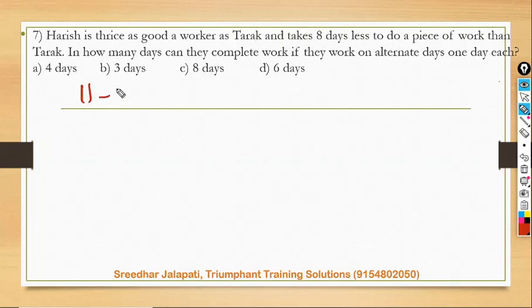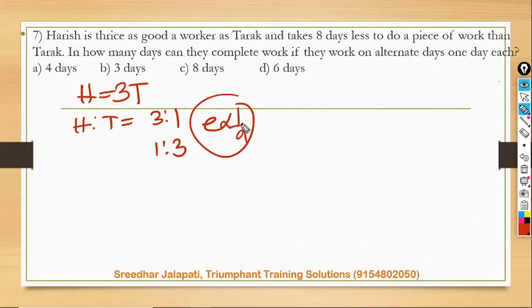Given Harish is 3 times as efficient as Tarak. So the ratio of their efficiency, that is Harish to Tarak, is 3:1. Then the ratio of their times taken will be 1:3, because we all know efficiency is inversely proportional to days, or time taken. And we are also given that Harish takes 8 days less than what Tarak takes to complete the task.